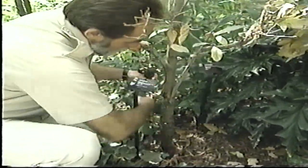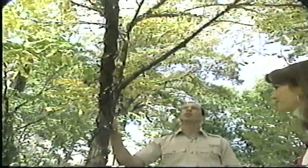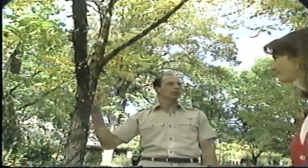It takes a little bit more time to wrap them. I mean, this tree right here has 13 sets of lights on it. And for someone who's experienced putting lights up, it probably takes them about a half hour to 40 minutes to do 13 sets on a tree this size.